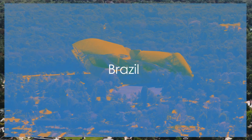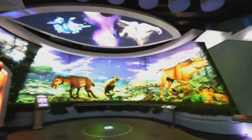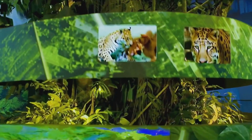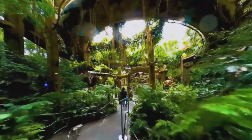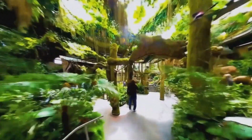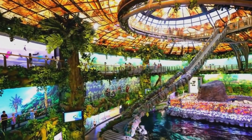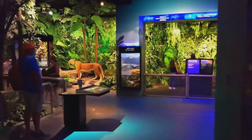Brazil didn't just bring a pavilion, they brought an entire ecosystem. When you step inside, you're instantly transported to the Amazon rainforest, minus the humidity and bugs, thank goodness for that. They've created this incredible canopy walk where you can explore different levels of the rainforest, complete with holograms of endangered species that you can interact with.